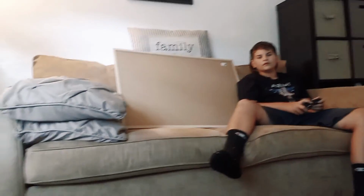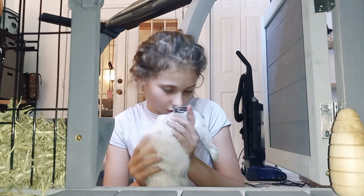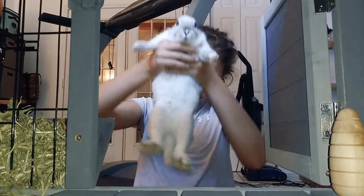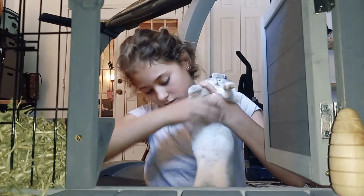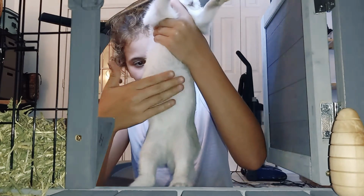Clearly, he's gotten a little bit bigger. How much bigger would you say he has gotten? Like 2 inches. I'd say 2 inches. Yeah, the fur. He's gotten fatter. Let me turn on my light so you guys can see. Okay. Look at this. This is crazy. I'm gonna show your little belly. Look at that little belly. It's getting chunky.